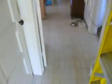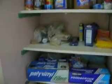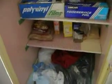So this is a view of the back hall, which is nice. We have all kinds of shelving and storage. And of course, we have a lovely and extremely useful WC. But it doesn't even have a sink. It's just a WC. And then, next to the WC, we have a storage closet. And yes, admire all the canned goods we have in our storage closet. And saran wrap and rice and beans and all kinds of good stuff.